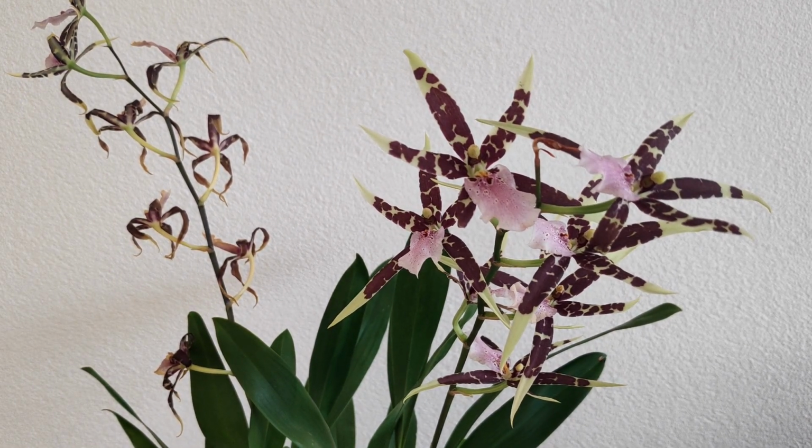If anyone has a possible ID for this brassia, I'd be quite happy to hear about it because I do like having an ID to call my orchids by. And yes, I know a no ID is always a no ID, but still, I just like to have a name.